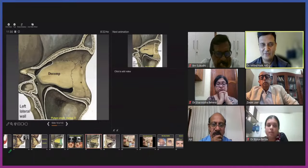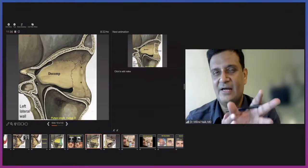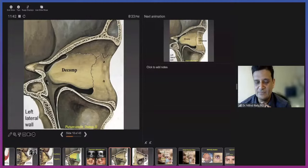And the greater wing of sphenoid is definitely used for orbital decompression because this lies right behind the eye. So when you remove this bone, the eyeball moves directly axially posterior and you get good correction of proptosis in thyroid patients. So can anyone tell me any other indication of decompression apart from thyroid? In which other case is the eye prominent?